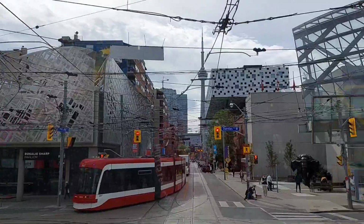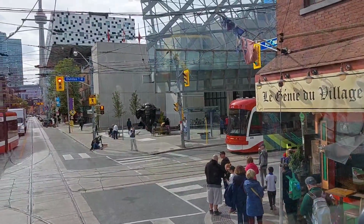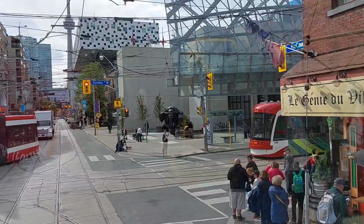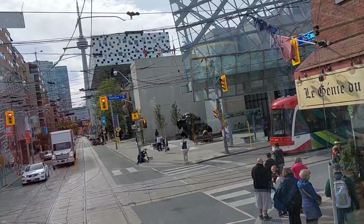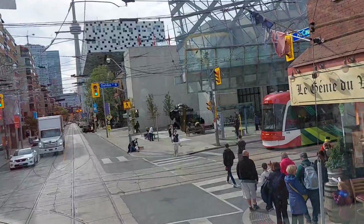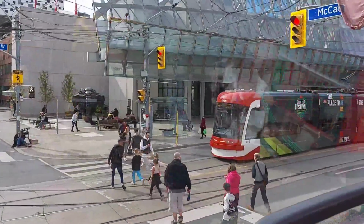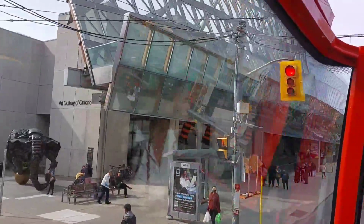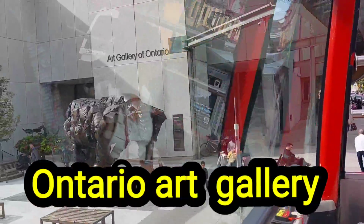In front of us on our right diagonal, you can see an elephant that looks like it's made out of cardboard, but it's actually made out of bronze because leather pieces would not have survived Toronto summer sun. The Art Gallery of Ontario is completely free to everyone 25 and under, but if you are over the age of 25, you would have to pay a $25 fee.